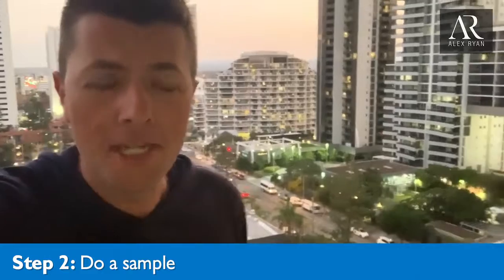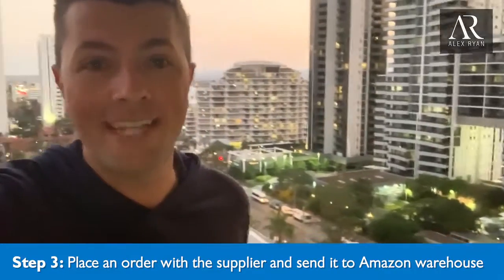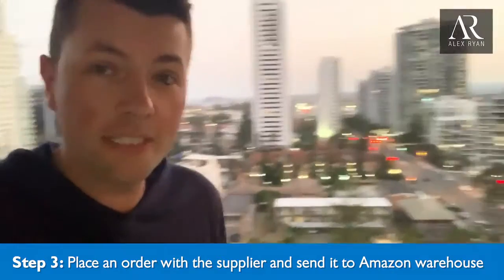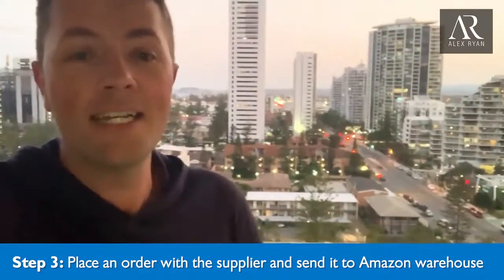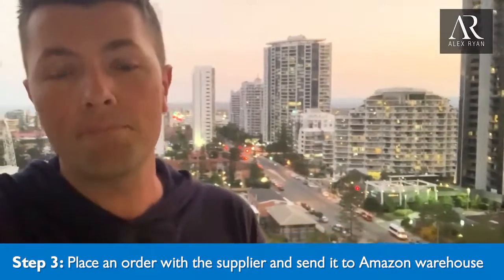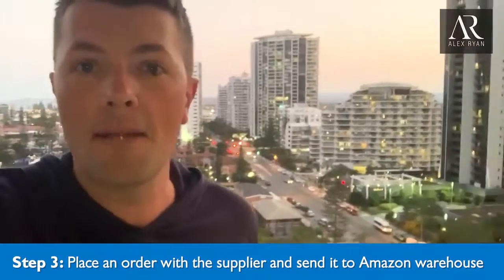Once you are happy with this particular product, it's a very short time span from sampling to actually placing an order with a supplier and sending it to the Amazon warehouse. Once you've sent it to the Amazon warehouse, essentially you get into the selling immediately, all right? As soon as it hits the stores, they scan it, it gets put in stock, you've done your listing already, and now you're pretty much primed for sales.